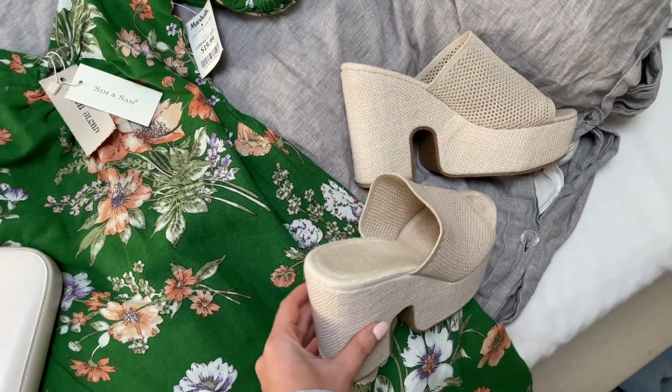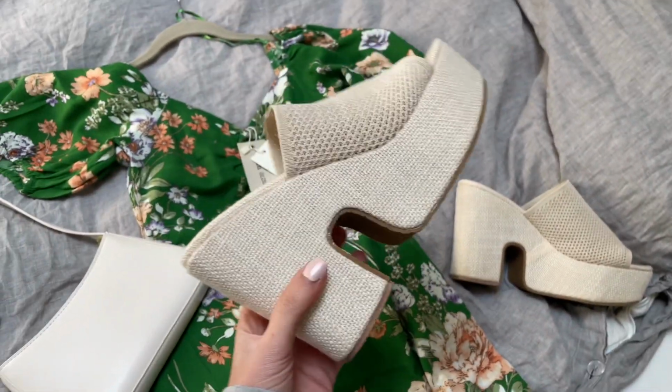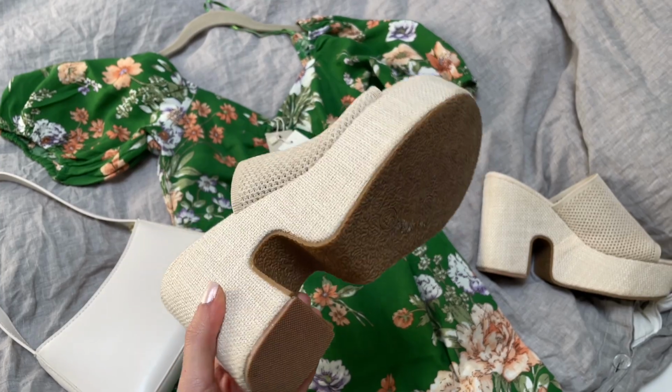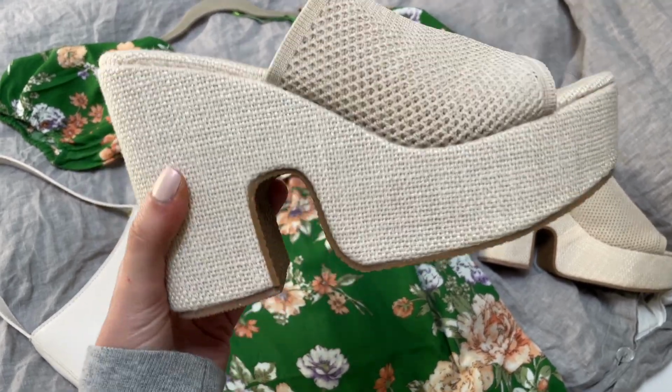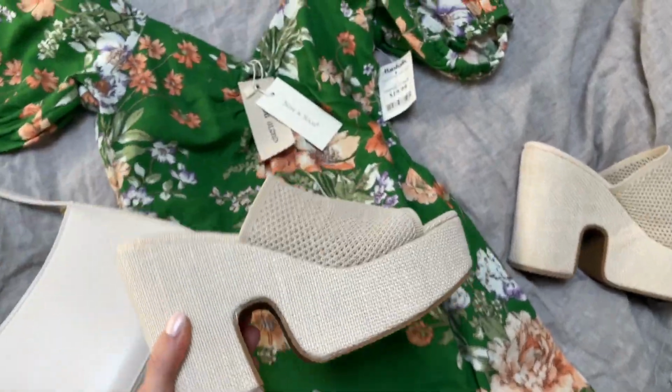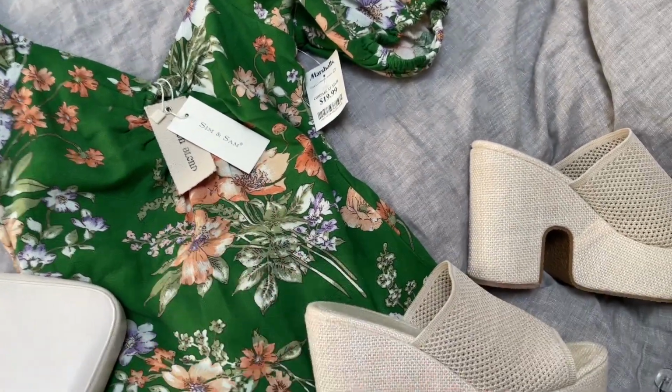But here's the dress. The shoes that I'm going to be wearing with it are these platform sandals from Shein that I actually wore last summer when the girls and I went to the Hamptons and we went to Wolffer Estate. These were so comfortable to walk around in. These are like my perfect platform sandal, and the neutral color matches perfectly with the floral design.